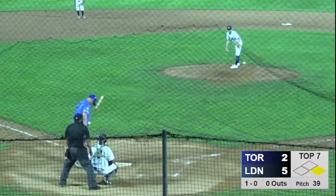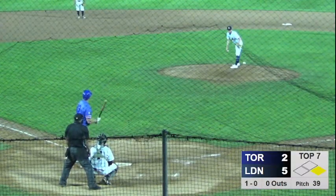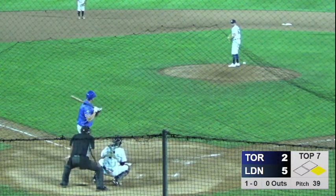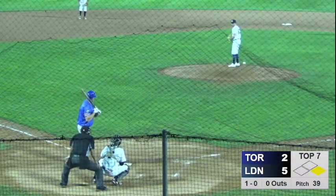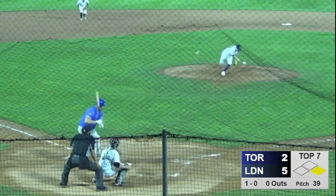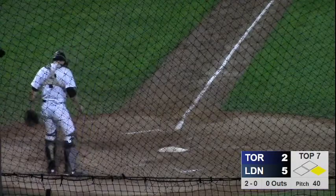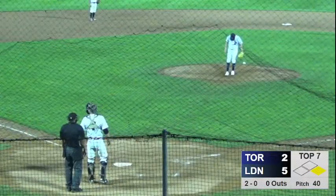Talk about having trouble with the heart of the Maple Leafs order. Now 4 for 4 for Justin Mara in the 2-hole, and Riley's got himself 3 very hard-hit singles so far in the ballgame. Farrington set. Here's the pitch. That's outside. Jaco thinks about going to first, but will pull up and throw back to Farrington instead. It's 2-0.